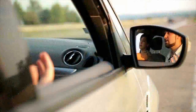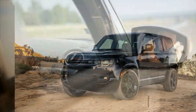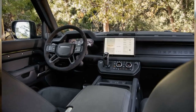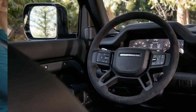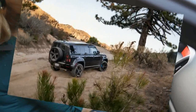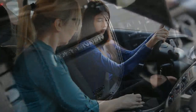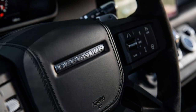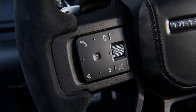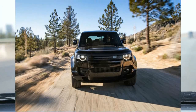The Defender is powered by a standard turbocharged 4-cylinder engine mated to an 8-speed automatic transmission. Of course, every model features 4-wheel drive and locking differentials for navigating treacherous terrain. The Defender is also available with a 3.0-liter inline 6 which utilizes an electric supercharger and 48-volt hybrid system. Buyers looking for additional performance can opt for the 518 HP supercharged V8, which we estimate will hustle the Defender to 60 miles per hour in just 5.1 seconds.